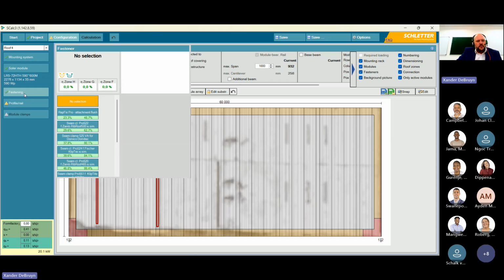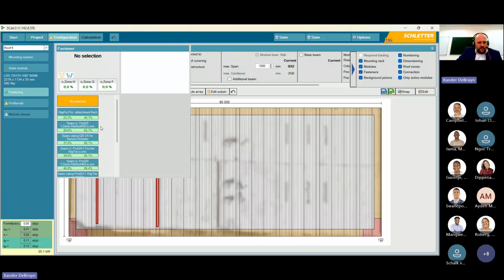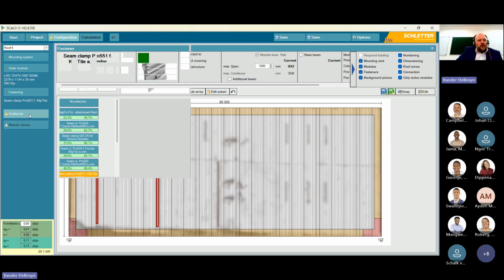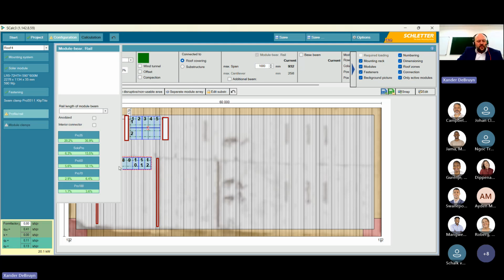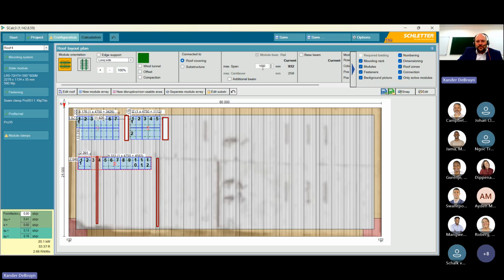Next, we have to choose a fastening. So we probably have a seam clamp 551/4. Well, I'm not seeing it, but we can use this one. And because it's a high profile seam clamp, you're getting enough clearance already. You don't need to use a Pro 70 rail, Pro 35. It's also telling me that in terms of the spans that I've selected, the rail is only 10% utilized. So, you know, it's pretty comfortable, not being stressed too much.